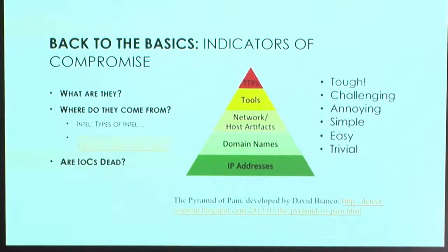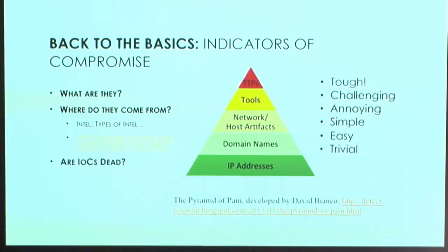If you guys have never been to that, I'm not sure who the guy that maintains that is, but whoever it is, serious kudos to them, because that is a great source of open source intel feed. And then I posed the question, are IOCs dead?